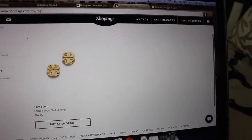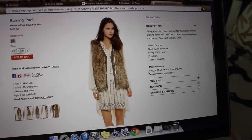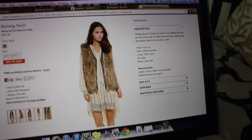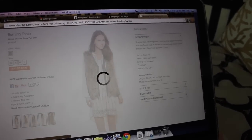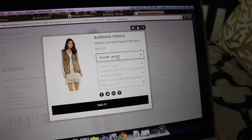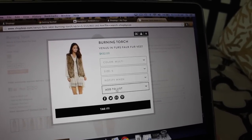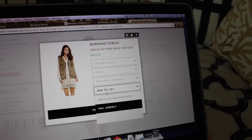So I'm gonna go ahead and show you a clothing item. So I chose this faux fur vest, which is actually really pricey. It's $432, which is way too much for faux fur. So I'm gonna go ahead and click on my Shop Tagr button. I'm gonna say color is multi, so there's only one color. The size, I'm gonna choose small, and it's gonna notify me when there's any price change, and I'm going to add it to my list.